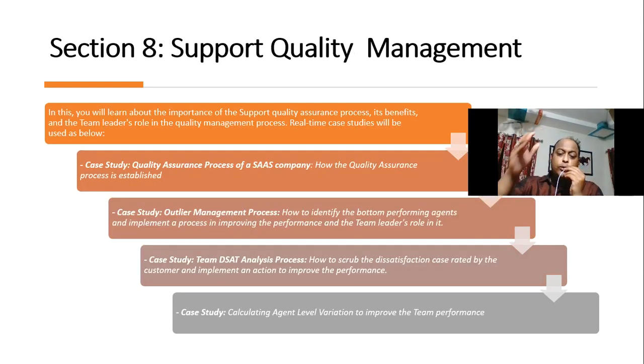We're going to talk about support quality management. In section 8, support quality management, we're going to talk about good practices of the SaaS company which has implemented the quality assurance process. We're going to talk about the outlier management program to identify bottom performance and improve the team performance. We're also going to talk about dissat analysis. Dissat analysis is very important. We're going to talk about agent level variation in an in depth case study.